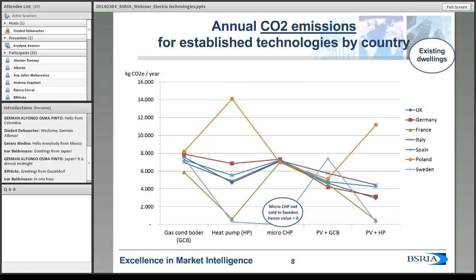In all other countries, heat pumps offer savings of CO2 against the gas condensing boiler that can in some countries be nearly doubled when a PV system is installed along.